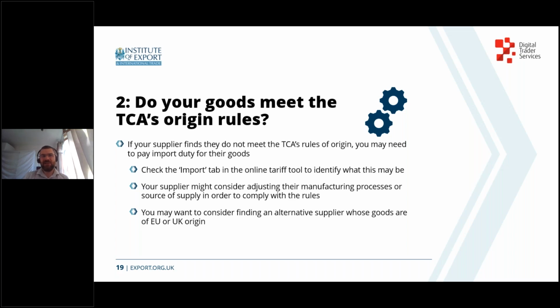So again, key elements here that we should consider. Check that import tab on the online integrated tariff tool. Your supplier might consider adjusting their manufacturing process or supply chain. Sometimes when we have customs rules and requirements in place, traders look at their supply chain as well, so they potentially could source with originating material, reducing the amount of non-originating material that they are including within their products. This then can bring them under tolerances or make them fit that criteria, due especially to the rates of customs tariffs that we could expect on those products.